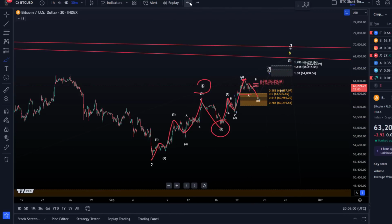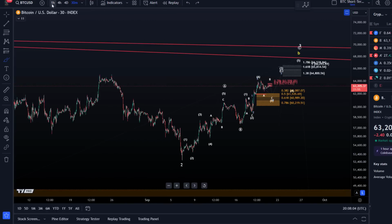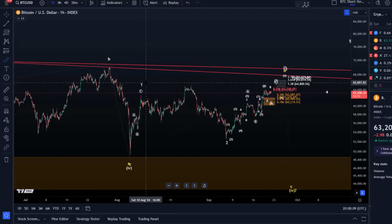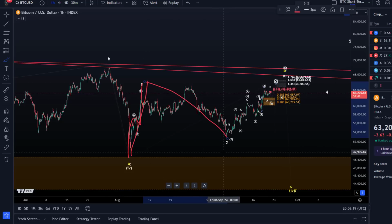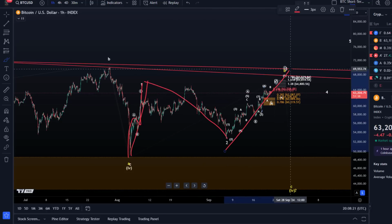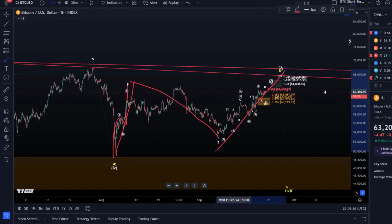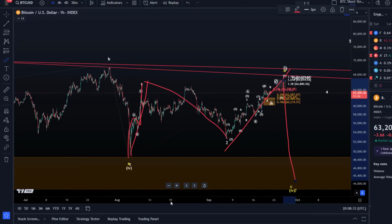In addition to that, this is an ABC correction. And it's not only that we've come up in a corrective rally from the September low. If we zoom out a little bit, we've also moved to the upside from the August low in a corrective fashion. So this is also an ABC structure. Essentially, I see this as a wave 1 in a bullish scenario. This here could be wave 2. This here could be wave 3, not long enough yet for a wave 3. And then this is all messy corrective structures. This could just be an ABC, a 3-wave move, and then we break down again.